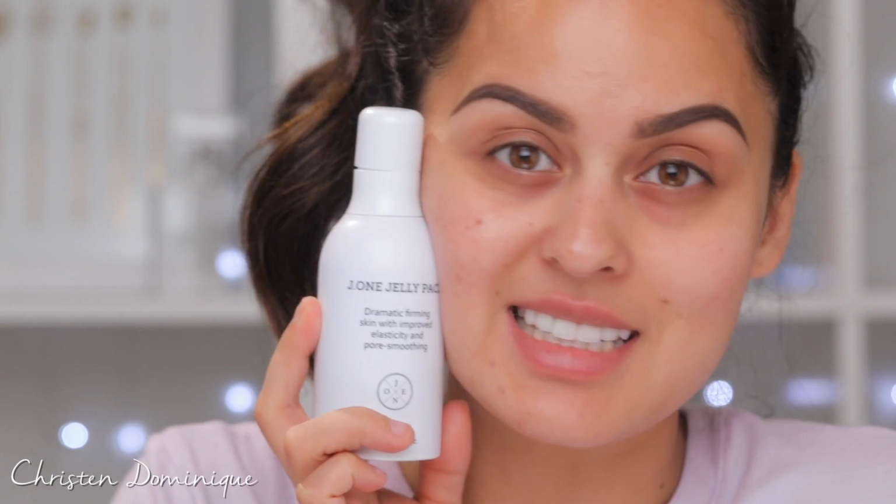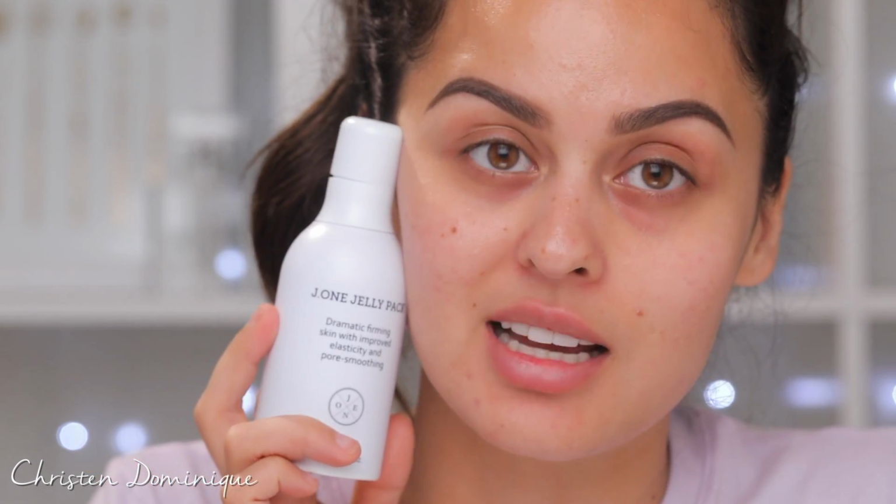I'm gonna go ahead and put on some primer. I thought this was really interesting. I got this in a PR package. It's called J.one Jelly Pack. Basically, it's called the foundation glue, and it's supposed to feel really tacky on your skin, meaning your foundation is supposed to stick to your skin like crazy.